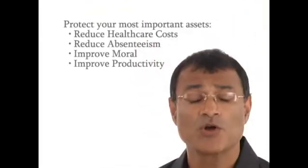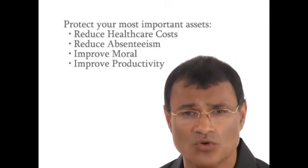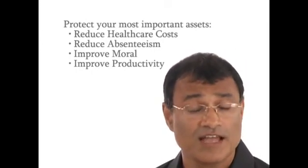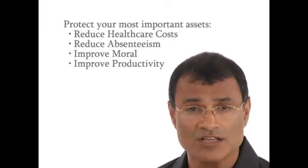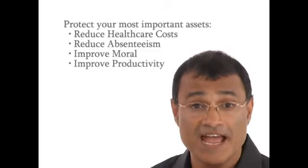We also help companies protect their most important asset, the employees. By coordinating health fairs, a company can exert more control over the employees' health and thereby reduce healthcare costs, reduce absenteeism, improve morale and productivity. Healthy Image is our way of connecting with the community of Central Florida. We want to get people back onto the road to good health.